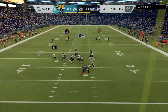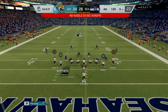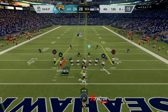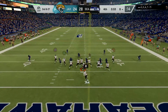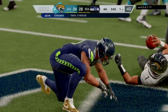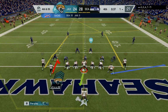He's back to throw, and he can't get a throw off. He's taken down. What a huge play at this point in the game. Michael Kendricks in there to take him down, and the clock will roll. They'll look to throw. Bobby Wagner. That's now back-to-back sacks, and it brings up 4th down.